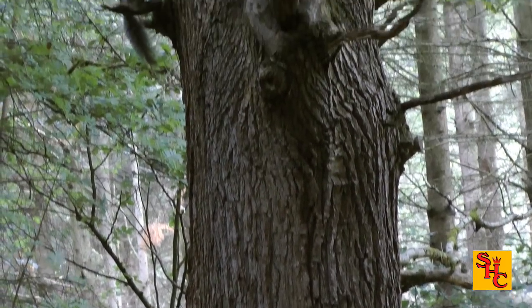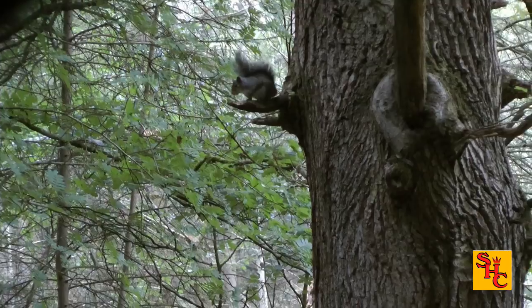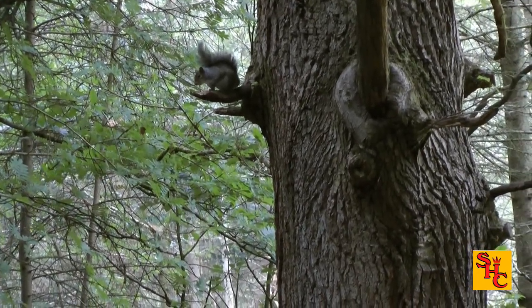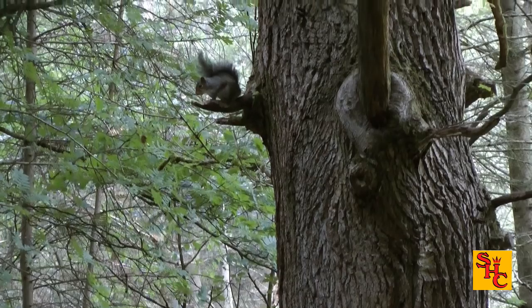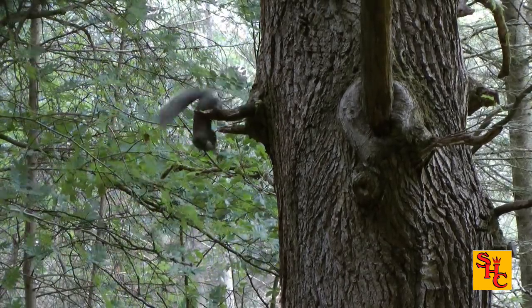This one's done something unexpected, it decided to climb a tree, but there's quite a few of these little branches poking out. Where I'm sat I can see them too. Just going to try and line up on him for a shot. Should be pretty straightforward, I think.